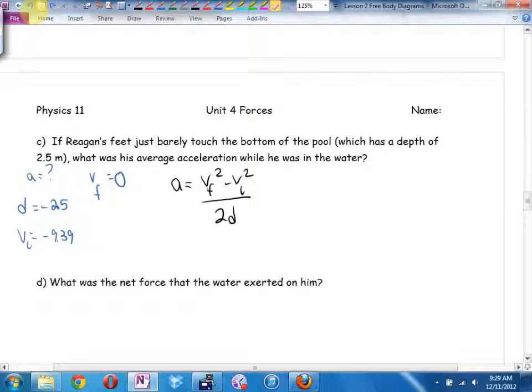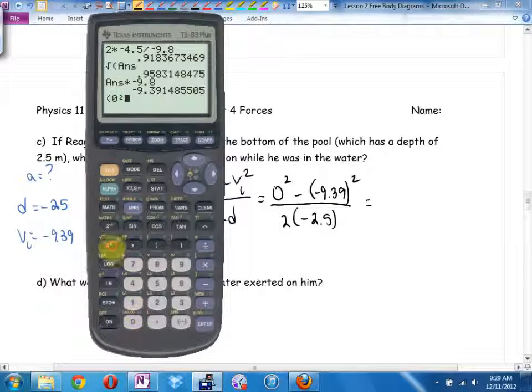It's VF squared minus VI squared all over 2D. VF 0 squared minus VI negative 9.39 squared all over 2 times negative 2.5. 0 squared minus negative 9.39 squared, close off the top, divided by bracket 2 times negative 2.5.